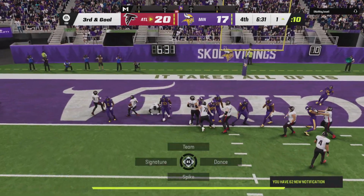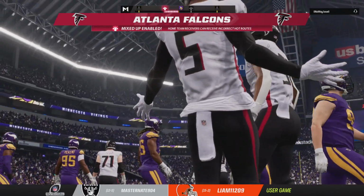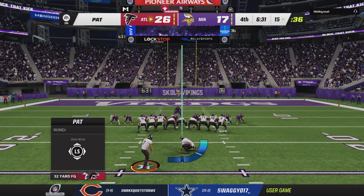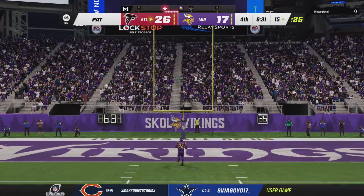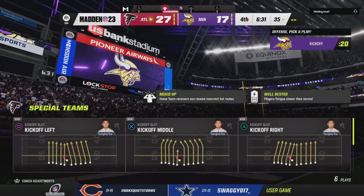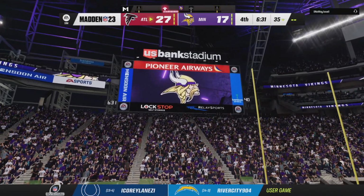They'll try again, and he will take it in for a Falcon touchdown. Matt Breida taking it in from a yard out. And the Falcons are moving closer to a date now, the NFC Championship game, as they're able to extend this 4th quarter lead. Extra point by Koo, up and good. And his guys will take a 10-point lead.